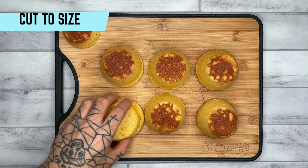Filling our molds about halfway should give the cake room to expand. Put in the oven for about 20 minutes, and check periodically with a dowel or toothpick until it comes out clean. Once it has, remove from the oven. Cool it completely, and then remove the cake from the molds. If necessary, cut to size.